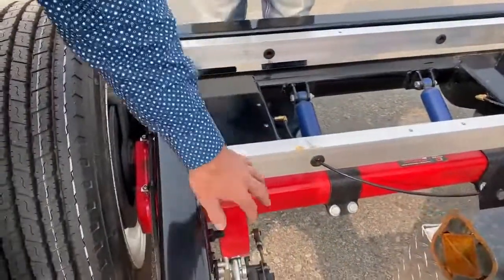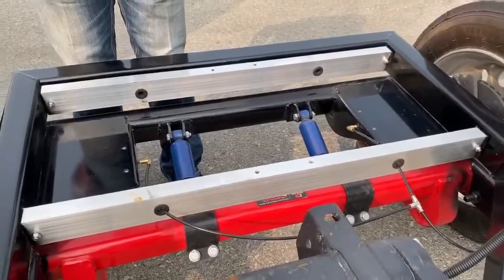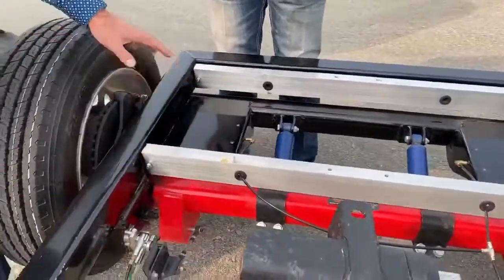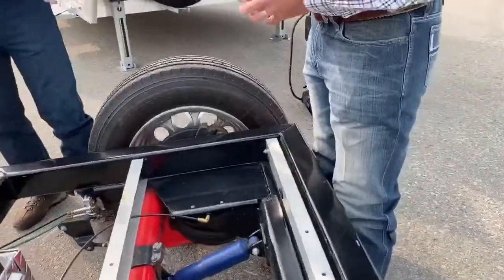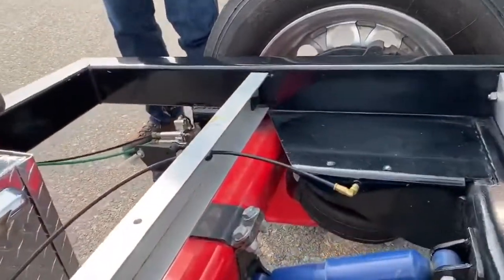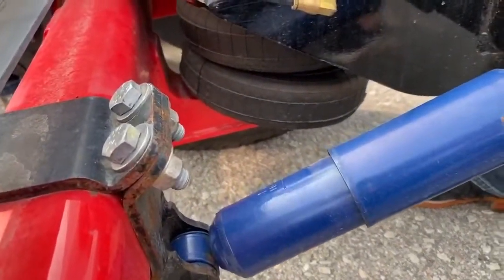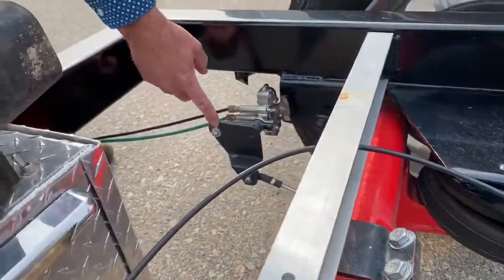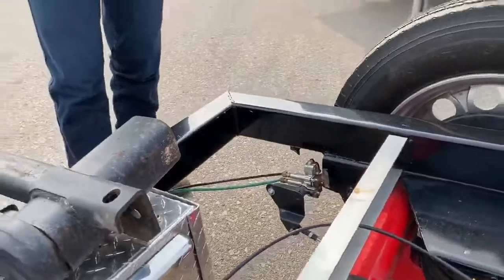This beam here is still basically this, so you still have a torsion axle, and then we've taken the torsion axle and mounted it on a pivot and an airbag. So now you have the benefit of both the torsion and the air. So you get a really good ride. It's adjustable for weight. It automatically adjusts. This valve right here is what automatically adjusts it depending on the amount of weight in the trailer. It keeps it at the same height.